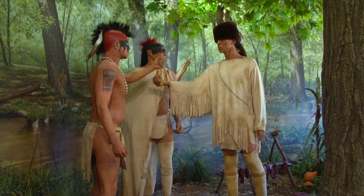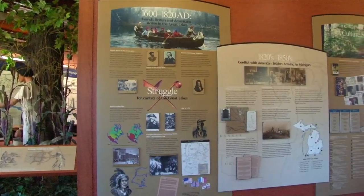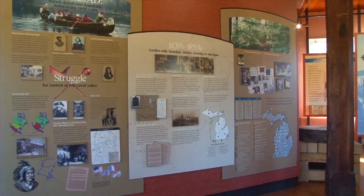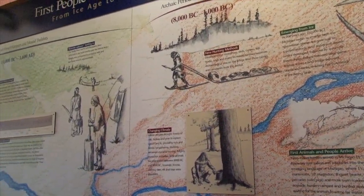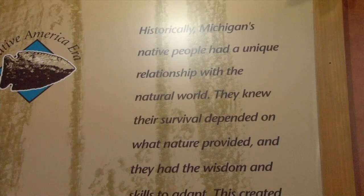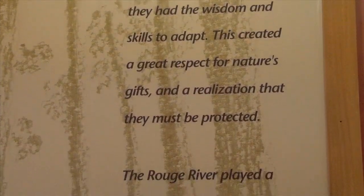Obviously, the Native Americans were here before the settlers came into the Nankin area. The Potawatomi tribe lived along the Rouge River, and they hunted and fished in the river and used the river for everything, all their daily needs. And we like to share that Native history with the school kids and the scouts that come out. Especially, I enjoy sharing how much knowledge they had about nature, and I like to tell the history before there were European trade items and things in the culture to show all the knowledge that they had about their area and how they lived with it.